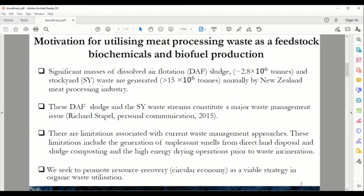Now, generally speaking, this particular waste stream is characterized by significant issues associated with its management. This is because typically these waste streams are high in moisture, implying that you cannot simply dispose of them in landfills, which is also not a particularly environmentally favorable approach for managing organic waste. Of course, you also have the issue of smells, because due to the possible microbial degradation that occurs in such high moisture scenarios, you have unpleasant smells that also limit the ability to dispose of these wastes directly into the environment.